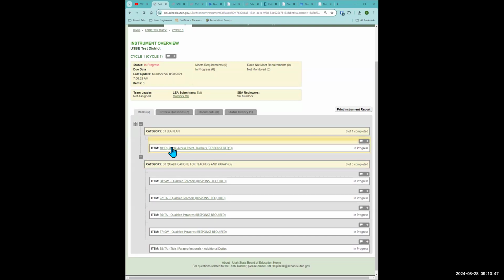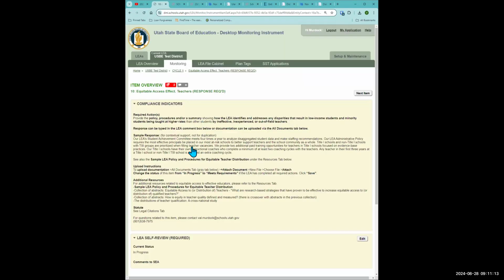So for the LEA plan, you're going to need to answer 1 item. And then if you're a school-wide program, you're going to need to answer 2 additional items. So you'll have 3 total. If you're targeted assistance, you'll have equitable access to effective teachers plus 3 more. Okay, so you'll have 4. Let's start with equitable access to effective teachers.